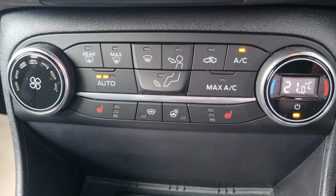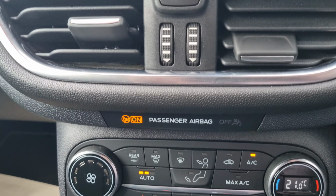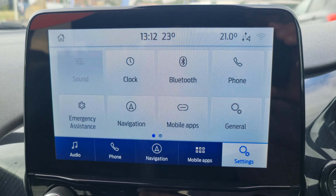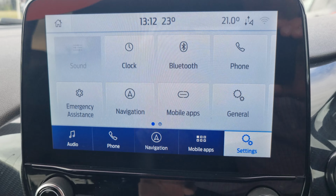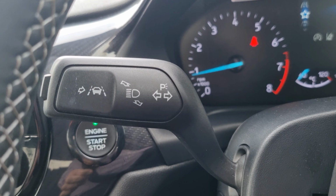You can see the controls there with the climate control and the heated seats and steering wheel, as well as the heated front screen. Sync 3 DAB radio, sat nav, also compatible with Apple CarPlay or Android Auto. You've got the lane keeping assist there.